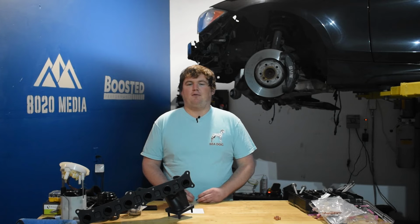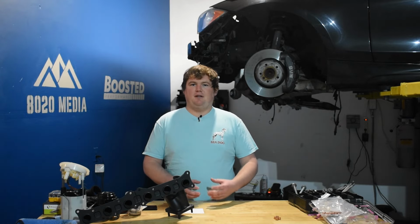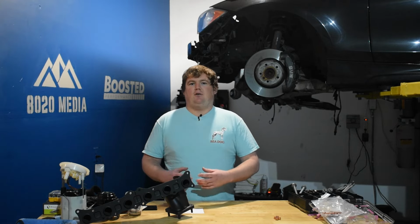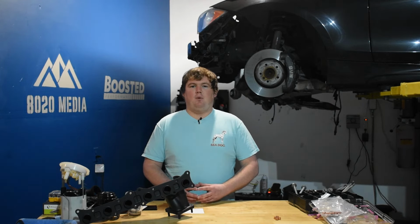What are your personal preferences? Do you want the more capable engine, which is the 3.5 EcoBoost, or do you want the simplicity of a naturally aspirated V8 that still delivers great performance and great towing and payload capacity and has those traditional V8 sounds? That said, that wraps up our F-150 3.5 versus 5.0 video.